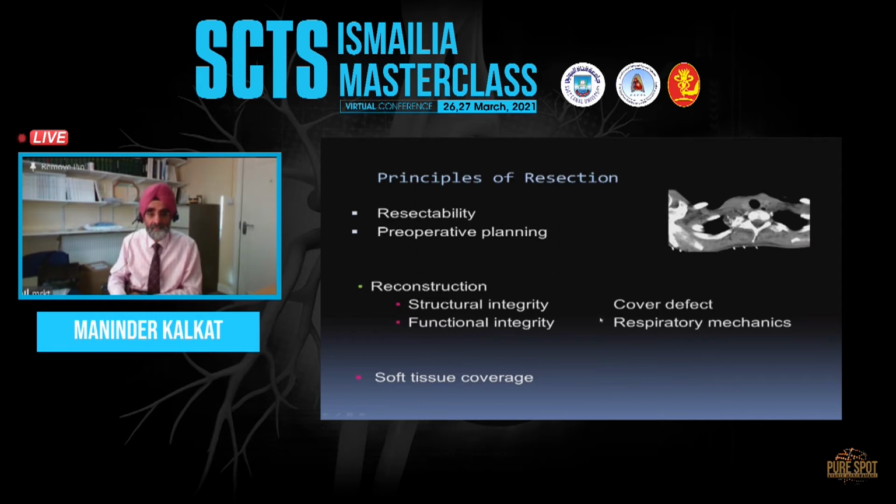Because the bigger the defect, the more compromised the mechanics of ventilation are, and we need to make sure that they are actually sorted. Then once you have filled that defect with some sort of prosthetic material, you need to cover it with soft tissue, not only to have a good cosmetic outcome, but also to prevent infection of the underlying prosthetic material.